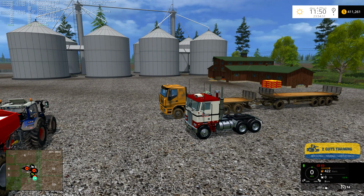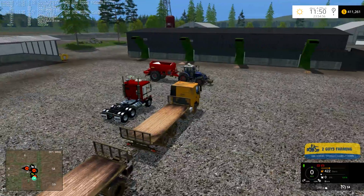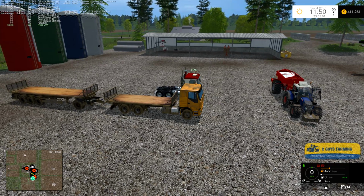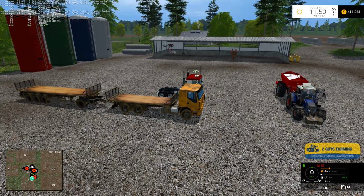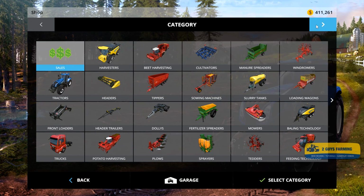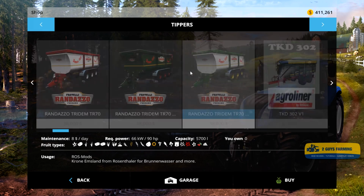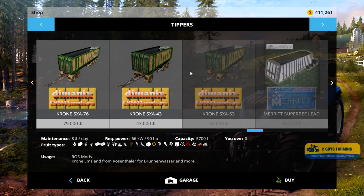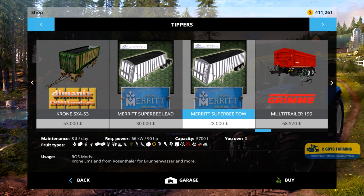So we sold our Merit Bumblebee trailers. Yeah, I messed that up. A new version came out and I by accident deleted the old version. So we gotta pick up, because I really like those. Here they are. These here are updated and they're supposed to work better with Courseplay.